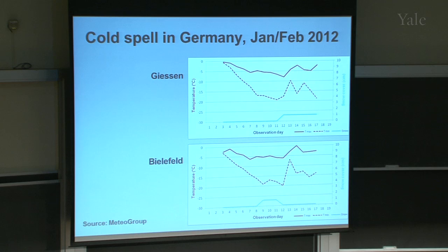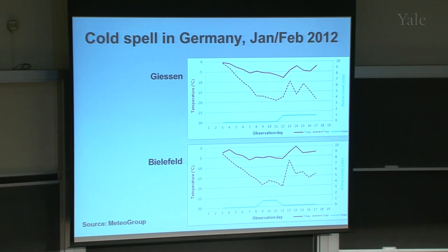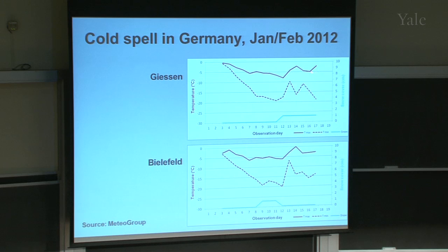we were speculating. What was it? And we didn't find anything which was really spectacular. There was only one thing. We had a very cold, an extreme cold spell in Germany in January, February 2012. And here, this line will show you the maximum temperature. So the temperature did not go over 0 degrees Celsius for more than 2 weeks.